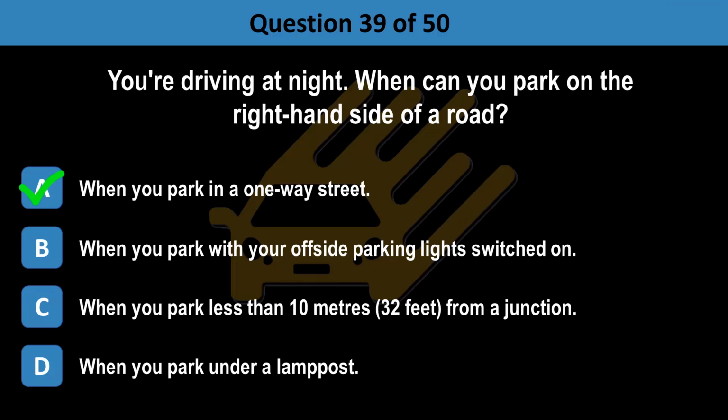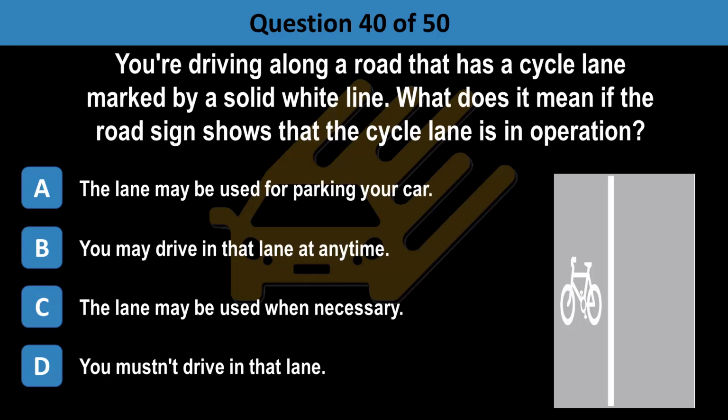The correct answer is A. When you park in a one-way street. You're driving along a road that has a cycle lane marked by a solid white line. What does it mean if the road sign shows that the cycle lane is in operation? A. The lane may be used for parking your car. B. You may drive in that lane at any time. C. The lane may be used when necessary. D. You mustn't drive in that lane.